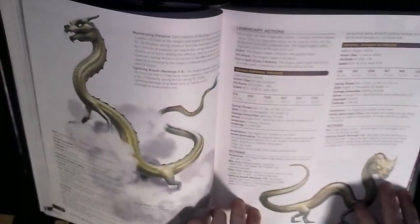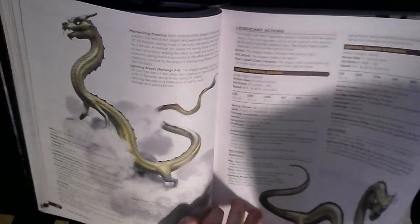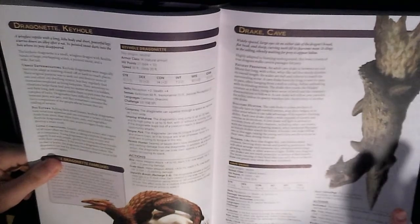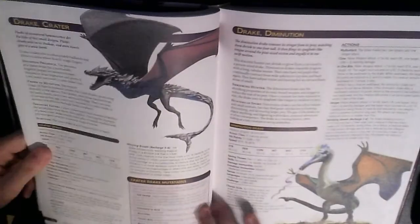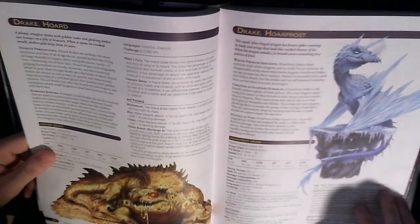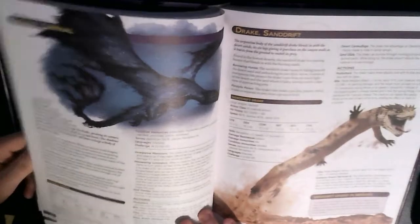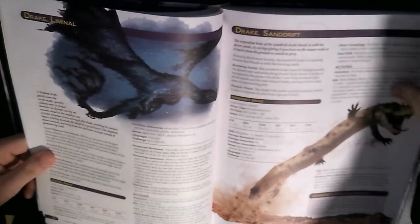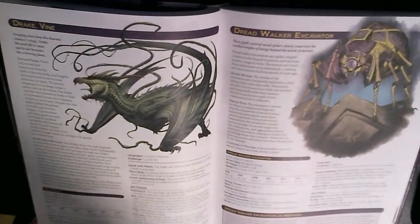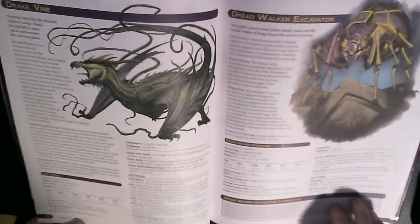I think that with just the material that I've gathered for 5e alone, I might be playing 5e for quite a few years to come, even if 6e does come out. And there's a dragon, that's fine, but there's a big variety of drakes in this book, as they have in every one of their books. They have a cave drake, a crater drake, a diminution drake, a hoarfrost drake, a kelp drake, a light drake, and I believe liminal, sandrift, and I think there's one more. If I can get the page to turn. Yeah, vine drake. There's so many drakes. I don't know how I'm gonna use them all, but I want to use them all because drakes and dragons and stuff are so fun.